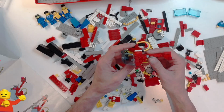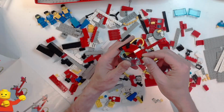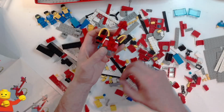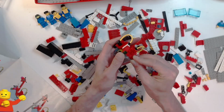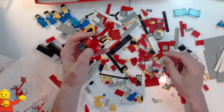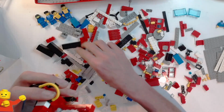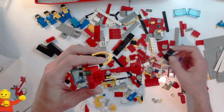And then we've got the police light, or the emergency lights, green, navigation. And these are 1x1 square tiles and red. So there's your navigation lights. And then we got the black 2x2 plate special with the pins sitting up in the middle. That's going to act as your top rotor.